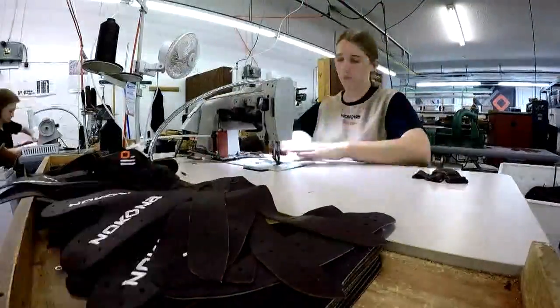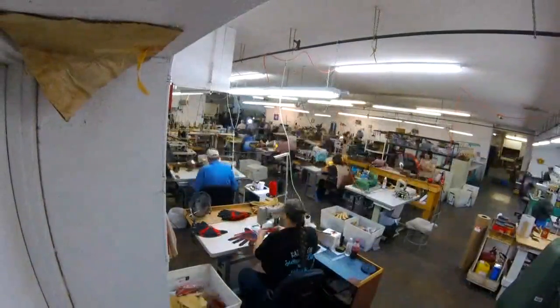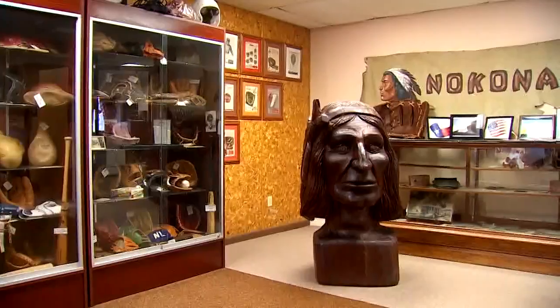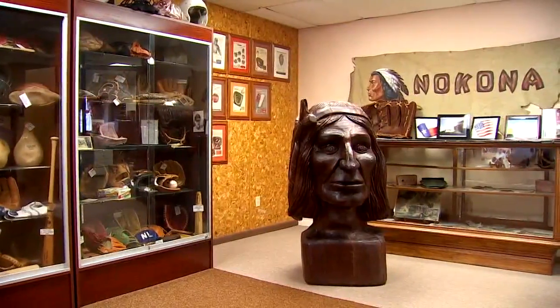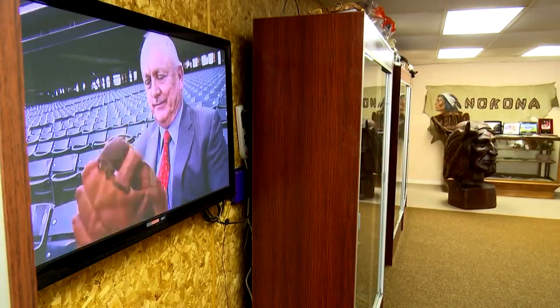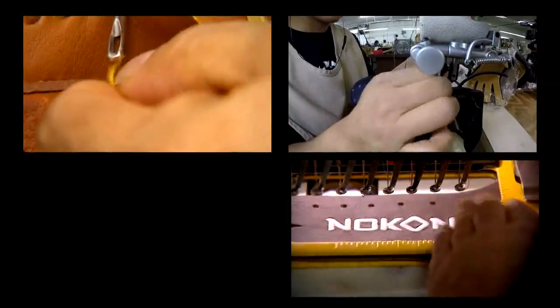Crafted with pride in Nokona, Texas since 1934. They stamp and stitch about 250 a day for little leaguers and major leaguers, like the Hall of Famer pitching their product in the factory lobby. "Somewhere out there, there's a kid who may be a Hall of Famer one day, and he may use one of these gloves. I still have mine." But this isn't a story about gloves and laces and sewing machines and computerized embroidery.